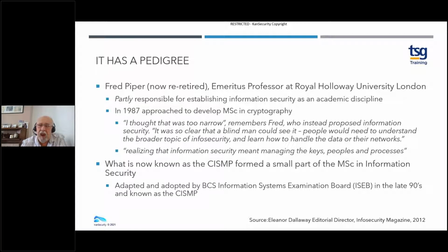People would need to understand the broader topic of information security and learn how to handle the data or their networks. That was his comment to this request. Over the next few years, he developed a master's degree in information security through Royal Holloway. It was ready and available, I think, about 91, 92-ish, thereabouts. It was heavily crypto flavored, of course, but the one thing it did have inside of it was this information security management element, because Fred wanted this broader picture.